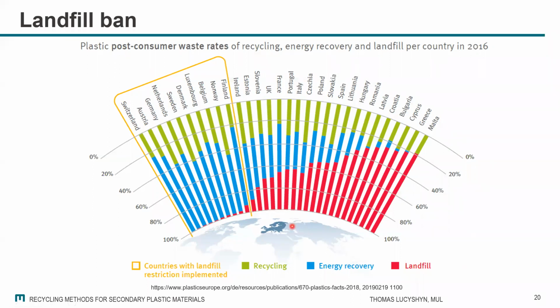Then, of course, there was this ban on landfill in some countries in 2016. Unfortunately, the hope was that this would shift waste from landfill to recycling, but that obviously did not really happen. Basically all the landfill was shifted to energy recovery. So there is still a lot to be done in this field so that we can shift from energy recovery really to material recycling.